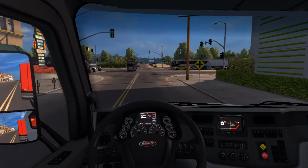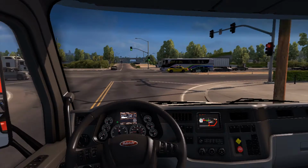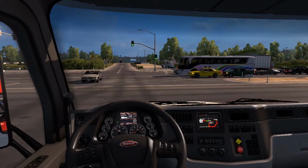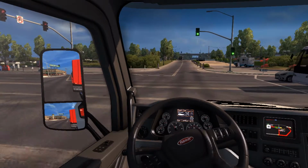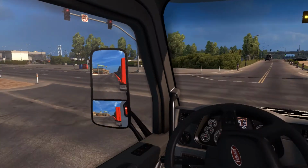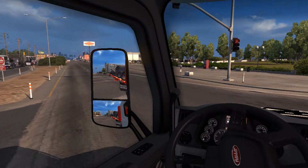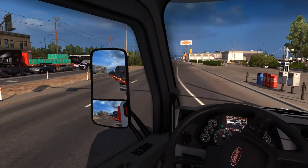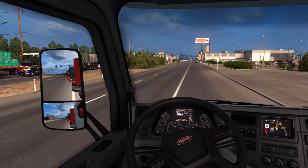Alright, let's get out here onto the main drag through the centre of the town. Where are you going, mate? Should get across there, shouldn't I? Yeah, before that truck gets here. Well, there's quite a bit of traffic there, isn't there? That's good though, it's going the other way. I don't mind that.